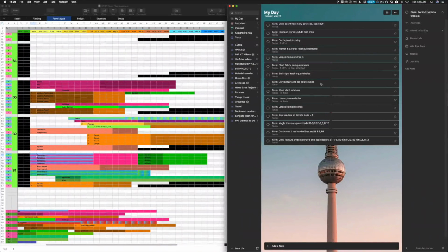But so today, we've got to finish the greenhouse, get the wires in on the greenhouse, and I'm going to just show you on my list here: get the wires in the greenhouse. I'm going to have Loran do that. And then we need to get the strings for the greenhouses hung where the tomatoes are going to be strung from. We're going to plant our potatoes. That's on the list.